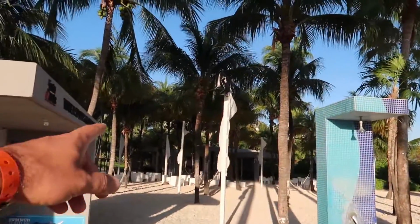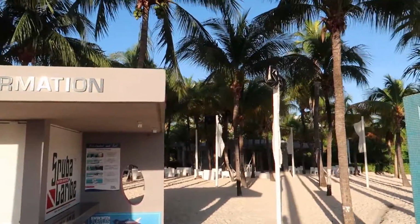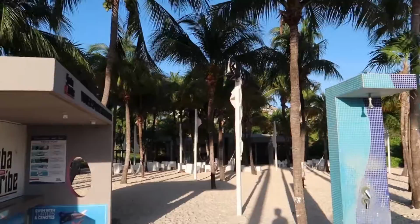Okay, so over this way there's the beach bar. So there's a spot to sit in the beach bar. That beach bar is called Tobago, and ironically enough, the pool bar is called Trinidad. So we have Trinidad and Tobago.